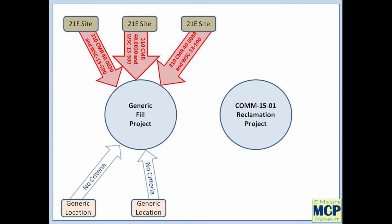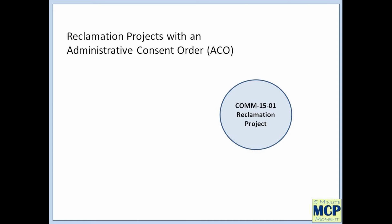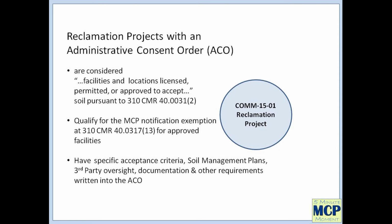Okay, now let's take a look at a reclamation soil project that is going along under COM 15-01. The project will have an administrative consent order, or ACO, which means it has an approval from DEP, and thus it's considered a facility or location that is licensed, permitted, or approved to accept soil. That qualifies this location for an MCP notification exemption, providing a liability protection for people who may be sending soil to that property.